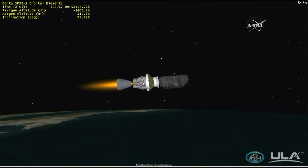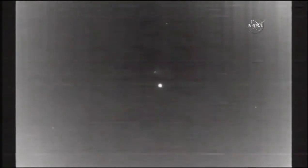The third burn will position a series of CubeSats in their proper orbit, and the fourth burn will be a disposal burn of the Delta II second stage. All of these burns happening over the next hour and 45 minutes. Now passing 5 minutes 30 seconds into flight.